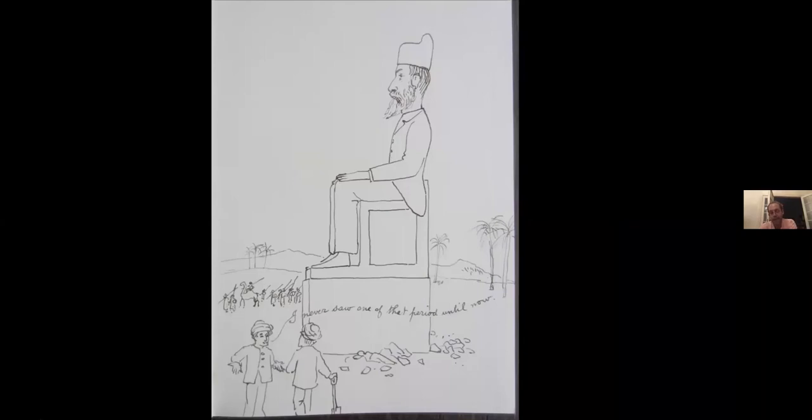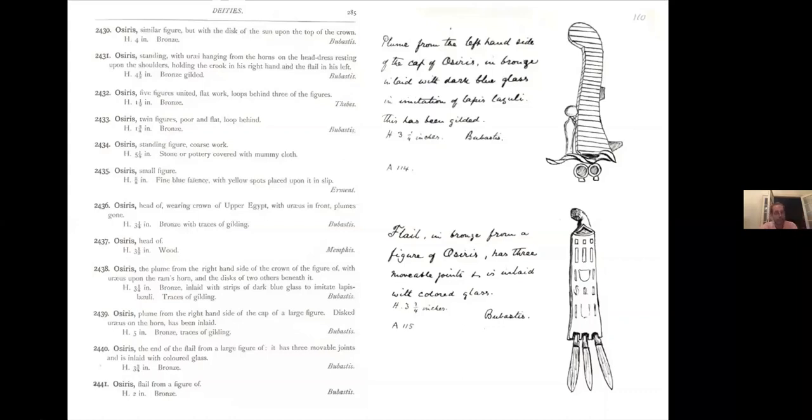Going into the manuscript volumes, you can see that they're organised differently. So the printed catalogue and the manuscript catalogue on the left and on the right, you can see instead of a single run of numbers, 1 to 5,000, you get alphabetic classes. So A1, A2, B1, and so on. And many, if not most, of the manuscript catalogue objects are illustrated.